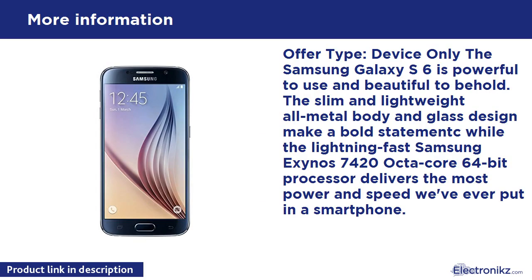Offer type: device only. The Samsung Galaxy S6 is powerful to use and beautiful to behold. The slim and lightweight all-metal body and glass design make a bold statement, while the lightning-fast Samsung Exynos 7420 octa-core 64-bit processor delivers the most power and speed we've ever put in a smartphone.